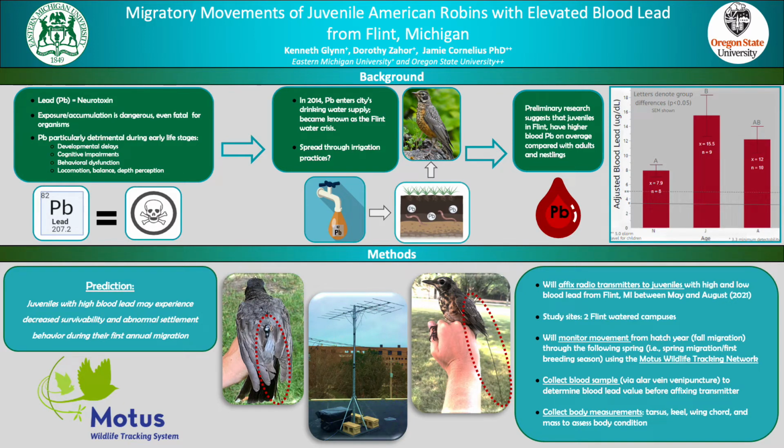So we predict that juveniles with high blood lead may experience decreased survivability and abnormal settlement behavior during their first annual migration. How we plan to assess this is we will affix radio transmitters to juveniles with both high and low blood lead in Flint between May and August, during the breeding season of this year and hopefully into next year.